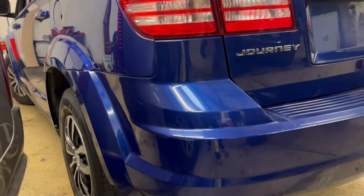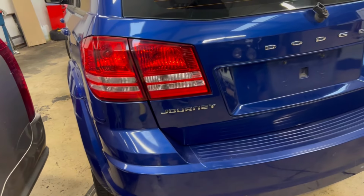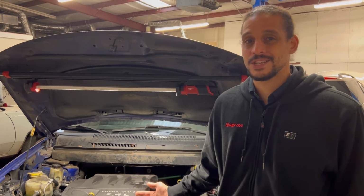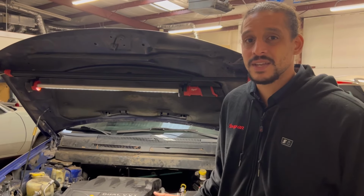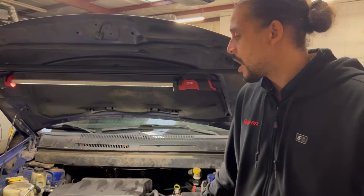Now, they only made one generation of Dodge Journey, dating from 09 through 2020. Unfortunately, it won't be a 2021. They discontinued them. I find that kind of sad because I really like these little SUVs. I thought they were great little trucks or whatever you want to call them.